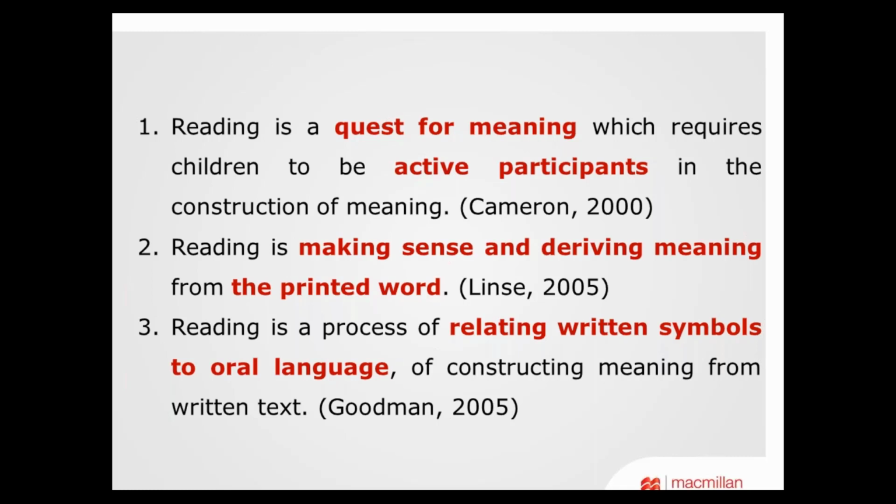It's not enough if we think reading aloud, decoding the words. That is not enough, I think, of a definition of reading, because if students read aloud but they still don't know what it means, they're not really comprehending. And for reading to go well, they need to comprehend what they read as well.